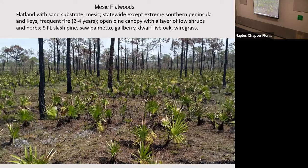Not to prepare the seeds for germination. There are a number of flatwood species, and I should have included some images of them, particularly some of the orchids, that require fire to bloom. So their blooming is fire dependent. So the multiflower rose pink, Calopogon multiflorus, is a rare orchid species that has blooms that are tied to fire beds.